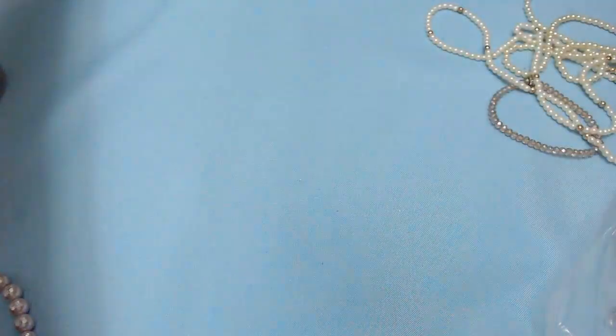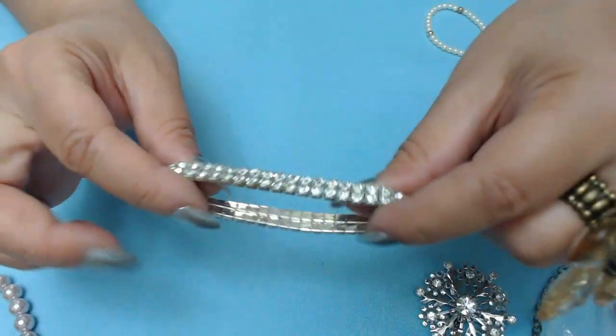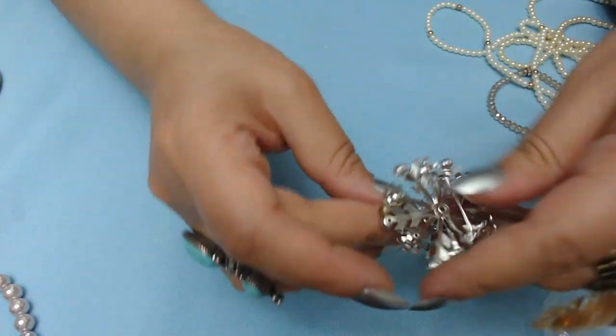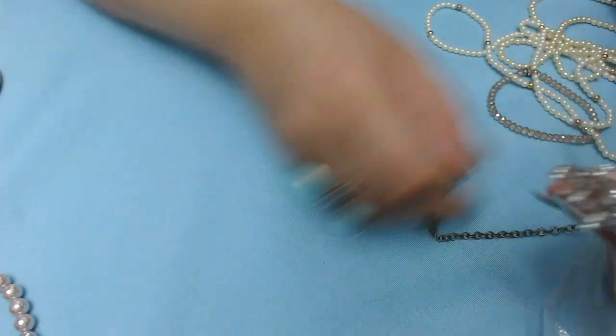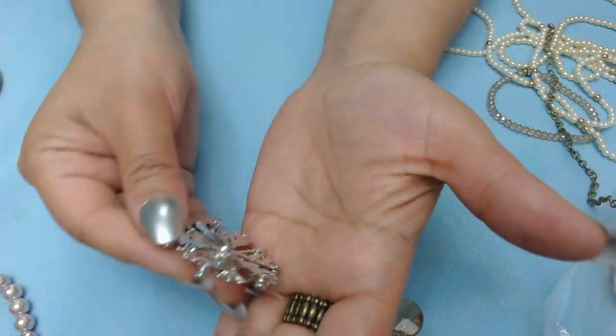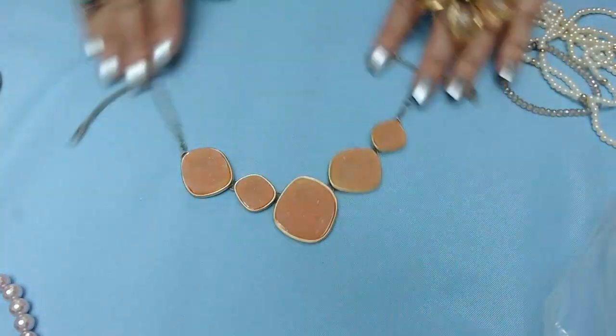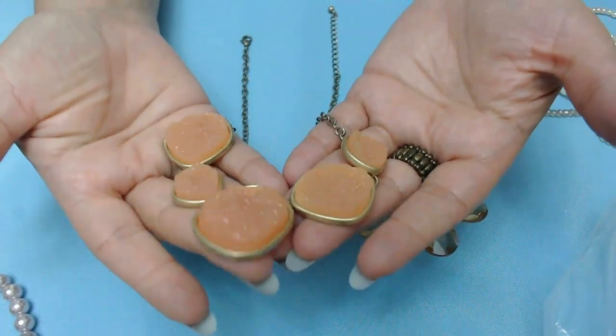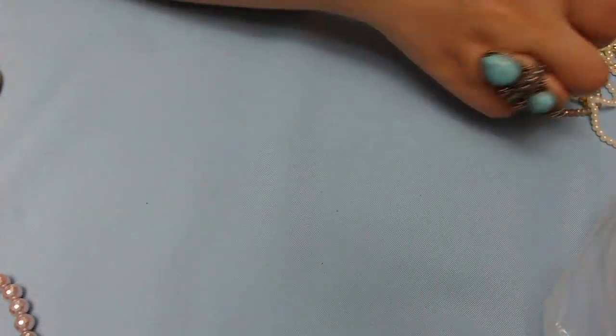Pink stretch. Another stretch here with rhinestones, two strands. Oh, look at that. And like this. It has the rivet in the back, so it's an older piece. Cute little brooch. These are nice. And we have some kind of druzy looking statement piece here. It's a peach color. Looks a bit worn.